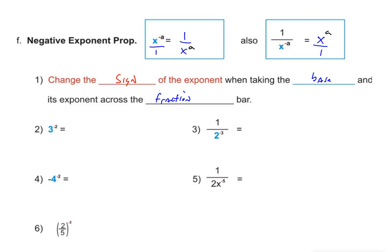All right, so let's see if we can apply this a little bit. So 3 to the negative 2, hopefully you're going to say that's 1 over 3 squared, right? And then finally you're going to say that's 1 ninth. Does that make sense? See, the negative exponent is saying do 3 squared in the denominator. Number 3, that's the second rule. Now it's in the denominator, so it's going to go to the top, right? 2 cubed in the top. And of course, 2 cubed is an 8.